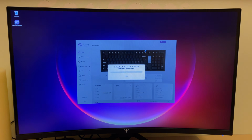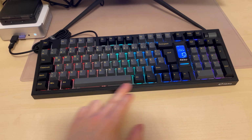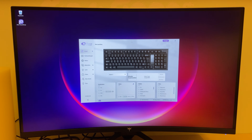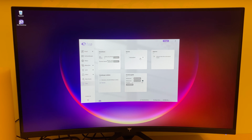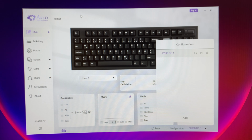So let's open it up and it will immediately recognize the device and connect to it. We have the German layout and the app is German as well. But here in the about, we can also change it to English. So there we go. AKKO touched the fashion up there.